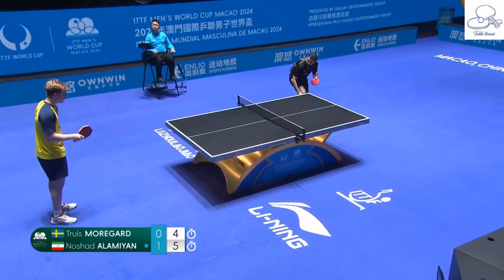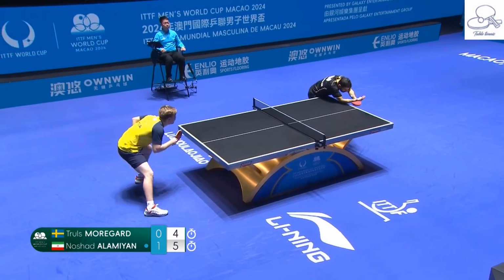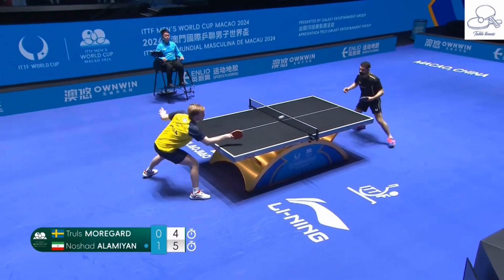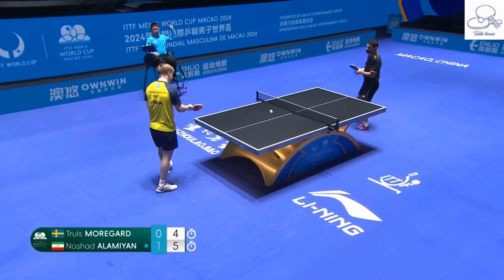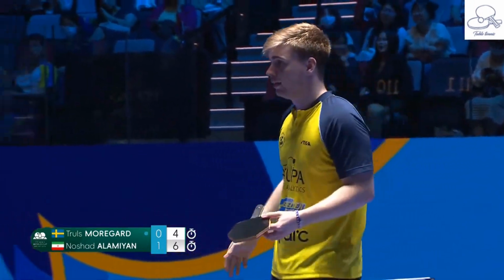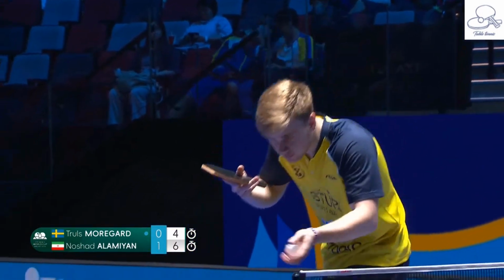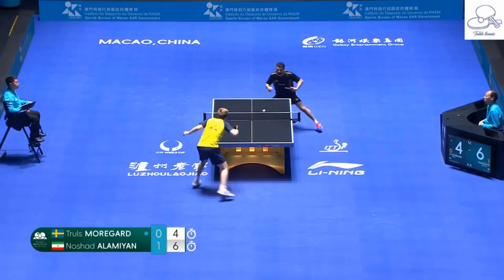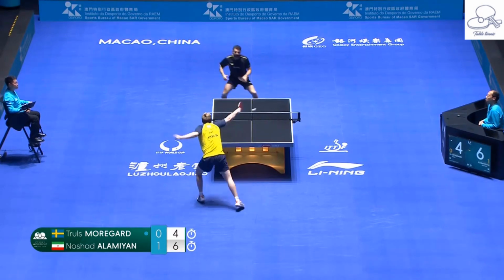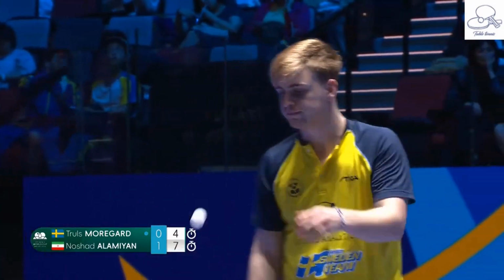5-4. Maybe this stat goes somewhere to explaining why Moregard is struggling in this match: overall he doesn't have such a great record against left-handers. He's getting annoyed. Well, that's exactly what I would have seen in the age-old fairy tale Rumpelstiltskin. Well, that is the thump with the feet. If I'm not mistaken, didn't that tale come out of Denmark, Sweden? Yeah, you might be right actually.